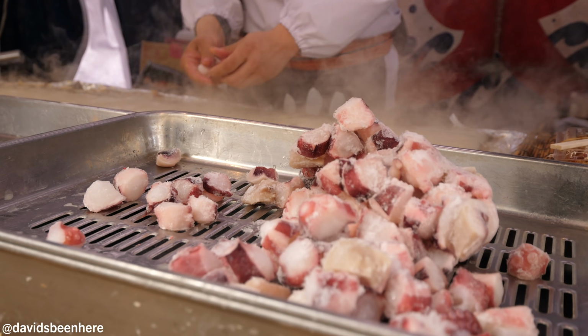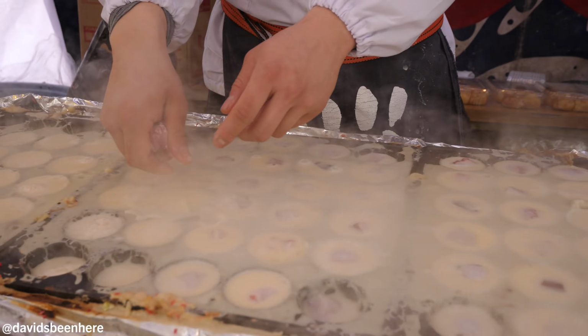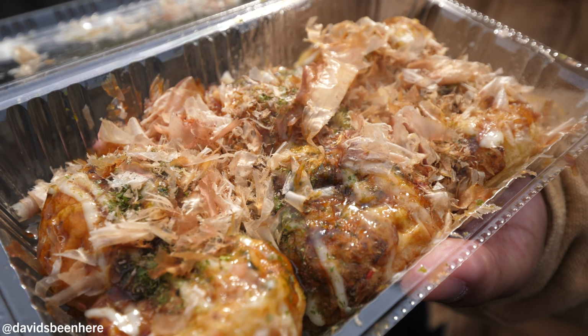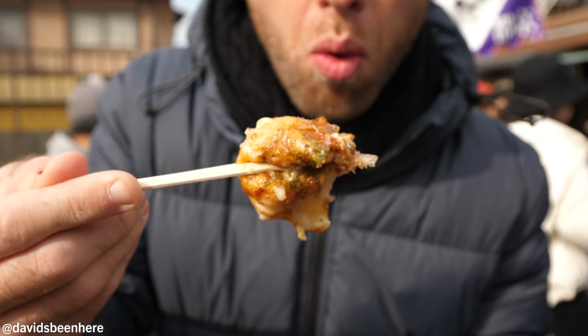Even the first one we tried, the octopus balls. Octopus balls were amazing. It's a traditional snack, so it's traditional in Kyoto, right? Yes. I didn't try it in Tokyo, but I tried it here. Oh my god, it was so good. It was so juicy, so filling. And yeah, we had so much food, and then we came up here to the shrine.